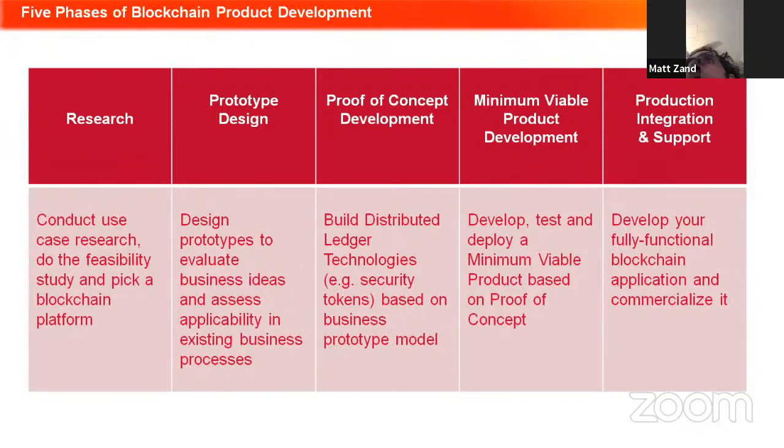Another suggestion I have is that if you want to start something, let's say you want to build a blockchain product in the airline industry, make sure you have at least a few years of experience in the airline industry, or have someone from the airline industry on your team. Otherwise, you may experience some challenging questions from folks that are working in that industry.